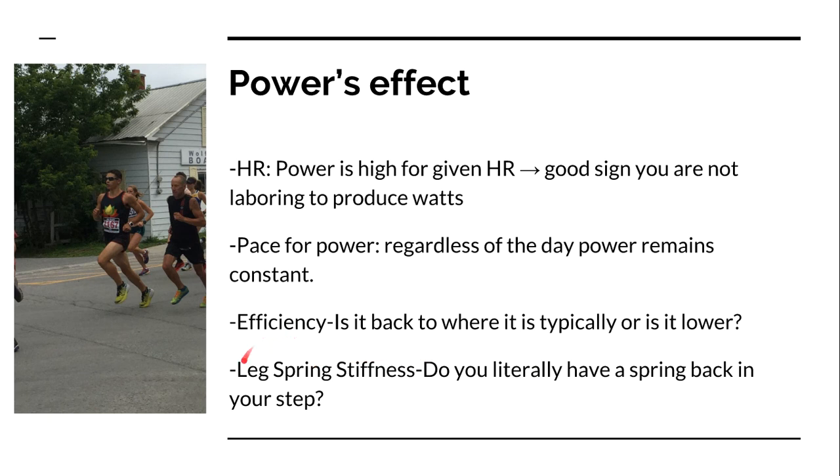And then we also have leg spring stiffness, thanks to Stride and the power center. That literally means something like a spring. If you have a stiffer leg spring stiffness, your legs are able to rebound more quickly. So I like to compare it to the sluggish feeling. If you have a very low leg spring stiffness, that means you are bouncing back and forth like a spring. But if you have a tight one, that means you're able to make quick movements. You have the energy to make quick movements.